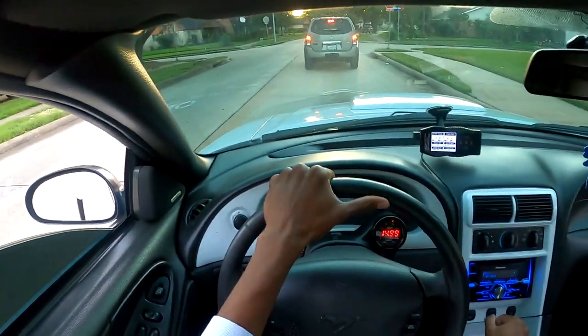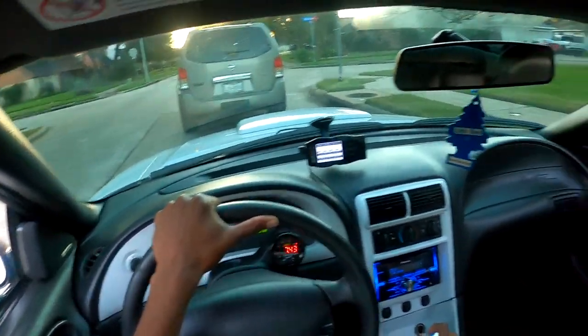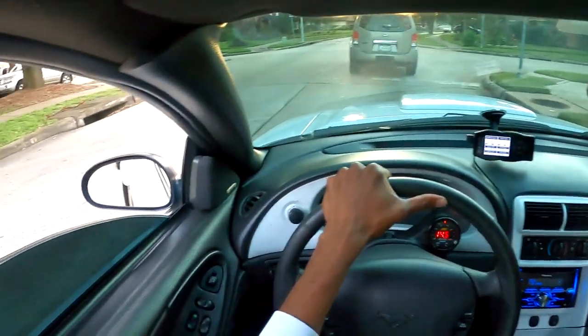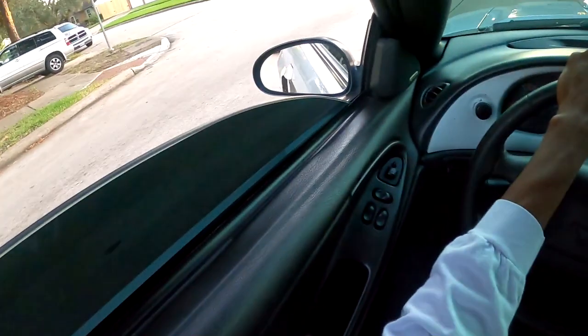Oh my god, dude, this car, like people literally, like it's Texas, man. I thought this was normal activity out here. I guess not, maybe not where I'm at. I don't even know where I'm at, to be honest with you.